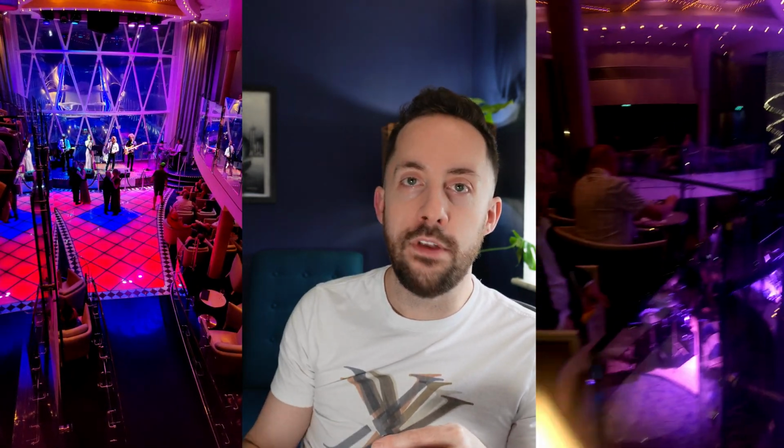Then you've got Dazzles, which is the live entertainment space. I think that takes up decks 7 and 8, and it's overlooking the boardwalk. That's a really cool bar. We spent quite a lot of time there. There's a really good band playing. They alternate the music. Sometimes it's big band style, sometimes it's symphony music, other times it's 50s and 60s.